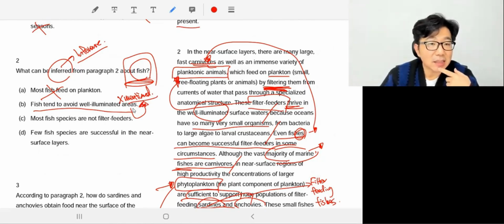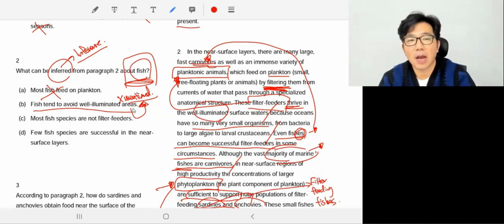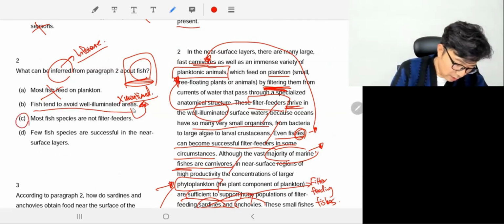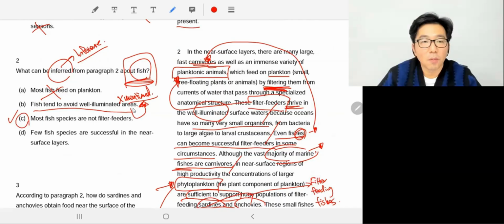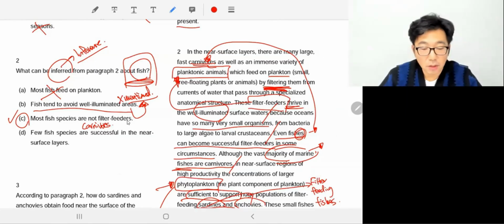C, most fish species are not filter feeders. Yeah, exactly. The large majority of fishes are carnivores, okay? So most fish species are carnivores, but there are some fishes that are filter feeders, right? So what can we infer? Most fish species are not filter feeders is correct. Most fish species are what? Carnivores. So C is correct. And it comes from the same sentence. Where is it? Although the vast majority of marine fishes are carnivores, right? Even fishes can become filter feeders, right?